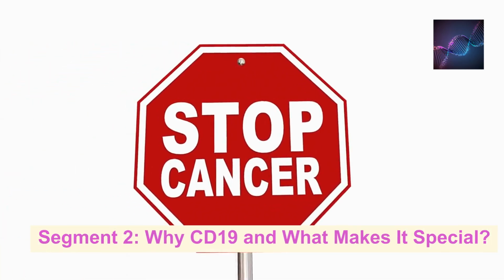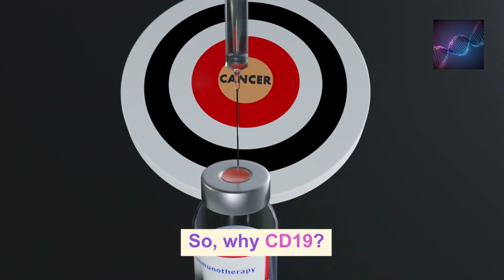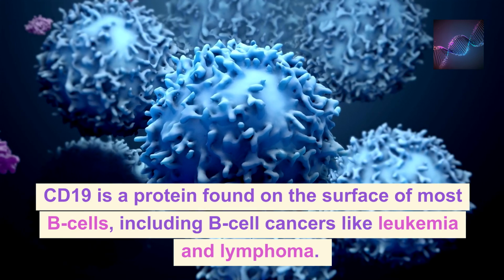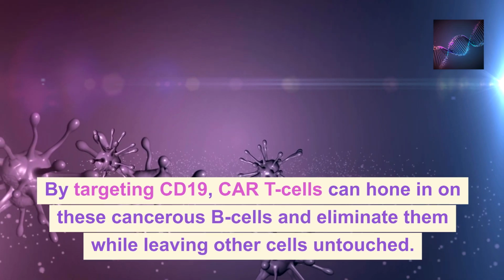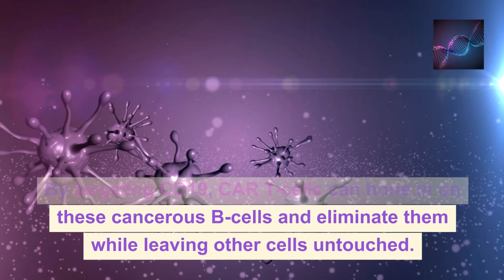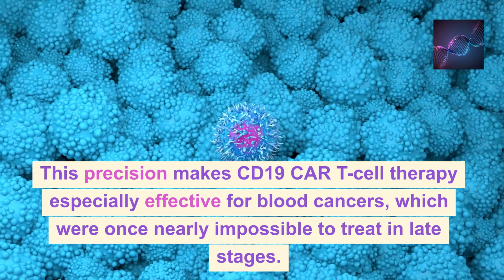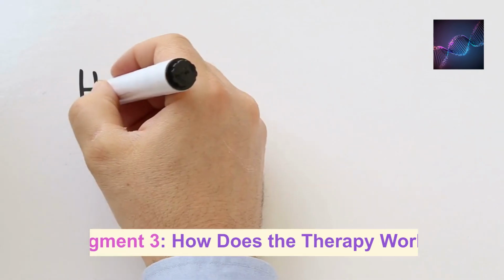Segment 2. Why CD19 and what makes it special? So, why CD19? CD19 is a protein found on the surface of most B cells, including B-cell cancers like leukemia and lymphoma. By targeting CD19, CAR T-cells can hone in on these cancerous B cells and eliminate them while leaving other cells untouched. This precision makes CD19 CAR T-cell therapy especially effective for blood cancers, which were once nearly impossible to treat in late stages.